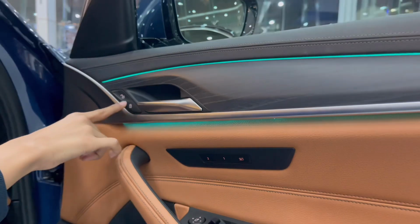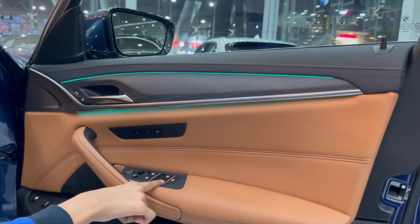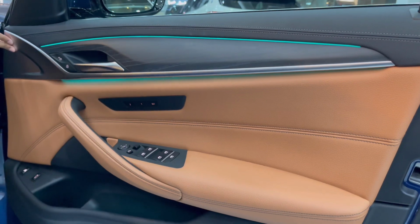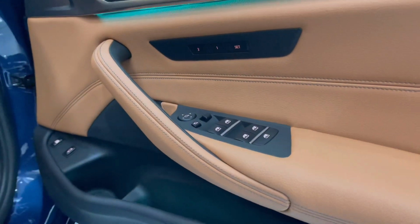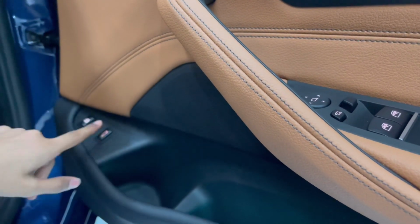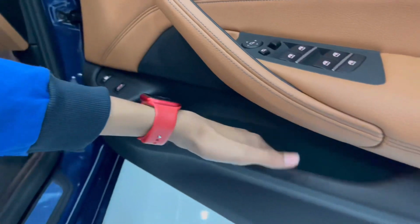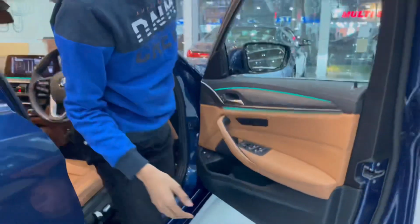Your unlock, door opener, your memory seats. Then you have your window controls, window locker, outside rear view mirror controls. And then this metallic stripe that all the way goes till here. Then you have the speaker over here. If you want to get optional extra, you can get the Harman Kardon for the speakers. But this is the baseline. Then over here, you have the boot opener and the fuel opener and storage to put your water bottles. That's it for the front seats.